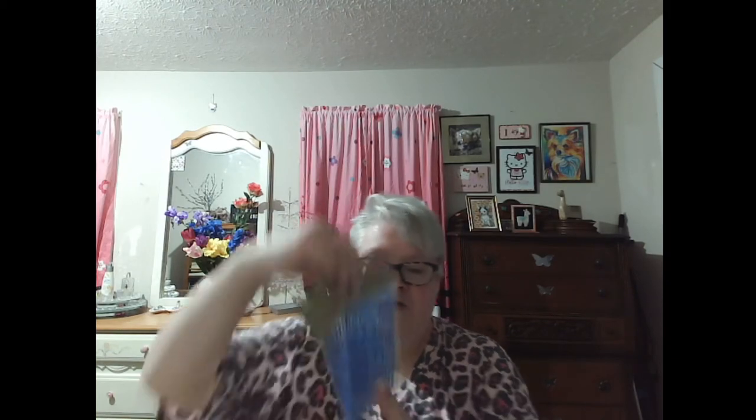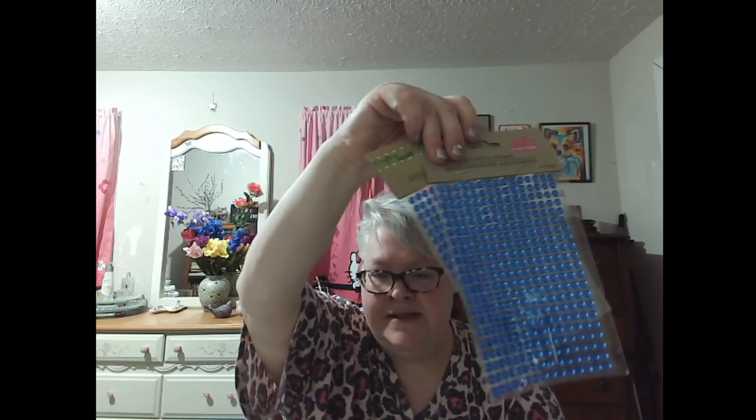Some more crafting. I finally found some of these gemstone stickers from Crafter Square. I got two of the blue sheets. These are the ones that have the adhesive on the back. Two pink, real pretty pale pink. I was only able to find one clear. So I got that. Okay, last Dollar Tree item, but then I have a bag of stuff that my husband got me from the Five Below.